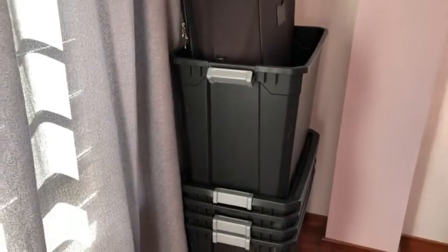traveling, so you can kind of have an idea of how much they can hold. So if you're looking for great containers to store your things, I really recommend these, and that is my point of view.